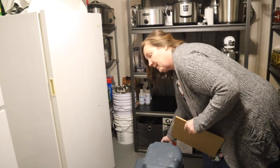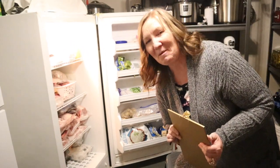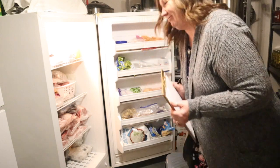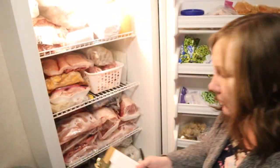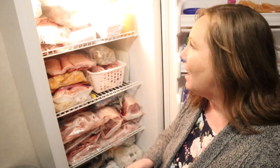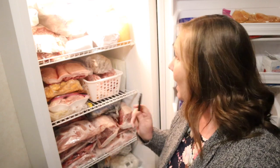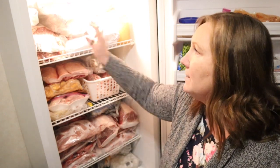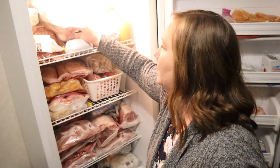I'm not looking forward to this door being open in my face. Okay. There's probably some things in here that should be thrown away. I'm just being honest. All right. Let me pull you over here a little bit farther. Okay. Hey, that's not bad. You can see the top shelf okay, I think. I do know that what is on the top shelf for the most part is beef. This, yep, that's beef too.